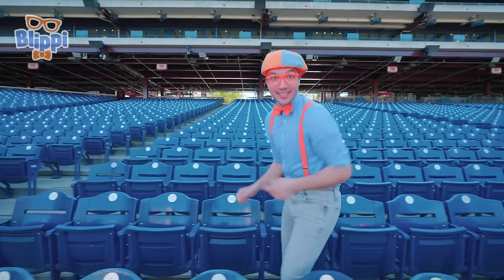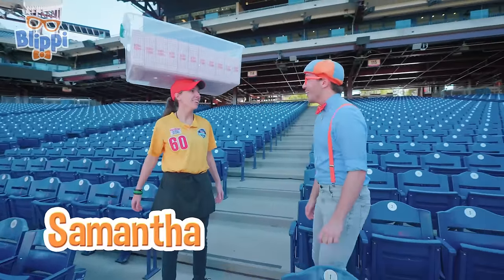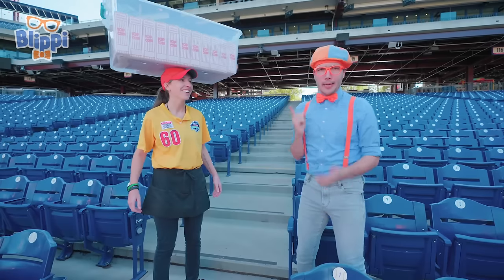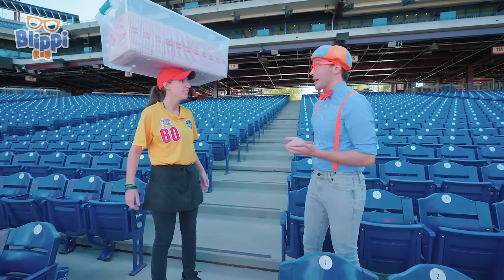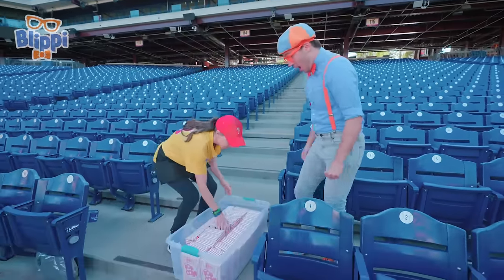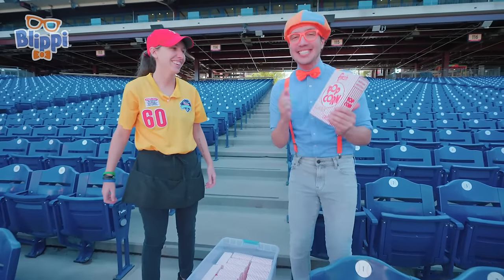Oh, and look! Oh, hi, I'm Blippi. What's your name? Hi, Blippi. I'm Samantha. Oh, Samantha, it's nice to meet you. Nice to meet you. Is that popcorn on your head? It is. Whoa, that's fun. Well, I was looking for a snack. Could I have some popcorn, please? Of course. Whoa, thank you. You're welcome. Here you go. Whoa, some yummy popcorn. This is a great snack.